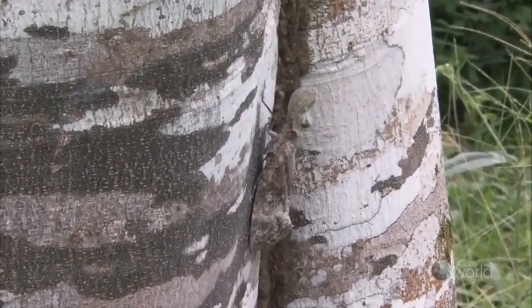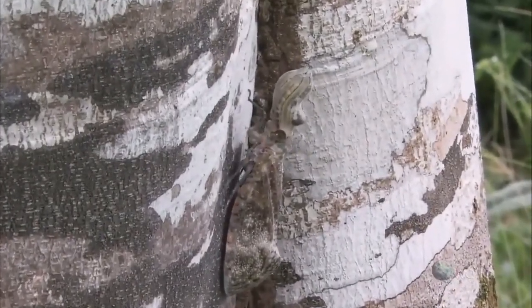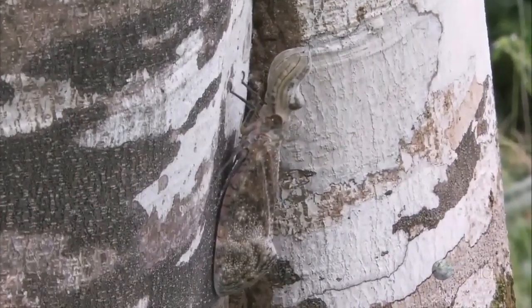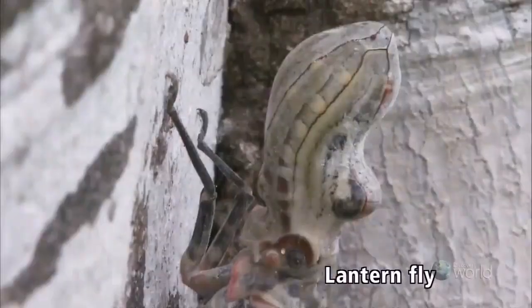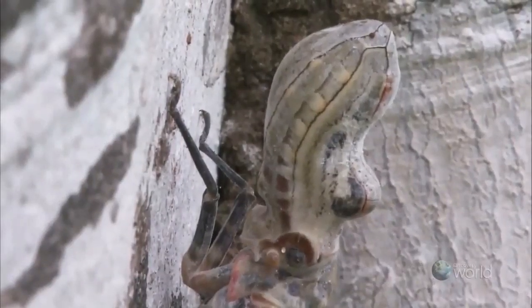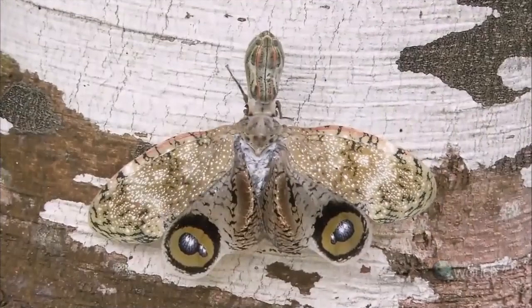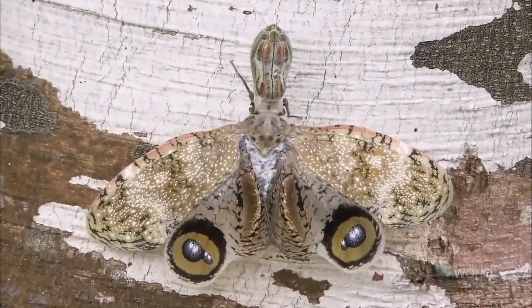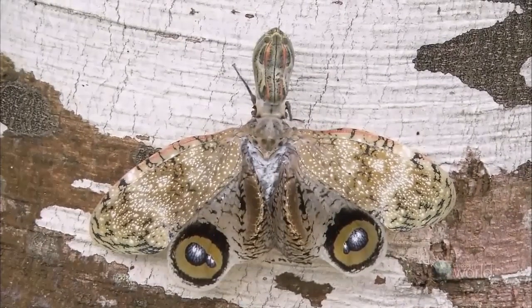A bizarre insect is walking on a tree trunk. It's about 10 centimeters long. A lanternfly. The protuberance at its head resembles that of an alligator. When it opens its wings, suddenly, 2 eye-like markings appear. They display these fake eyes to startle their enemies.